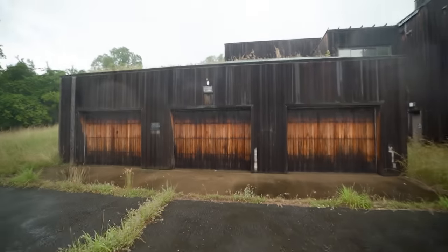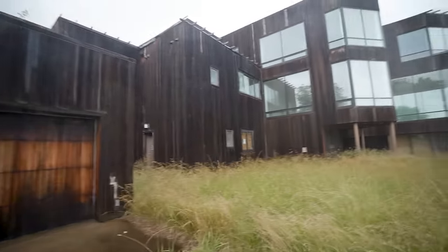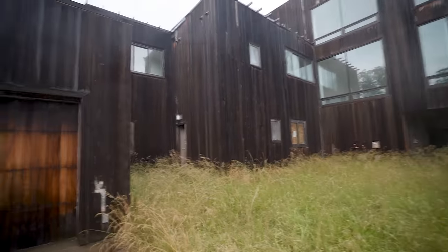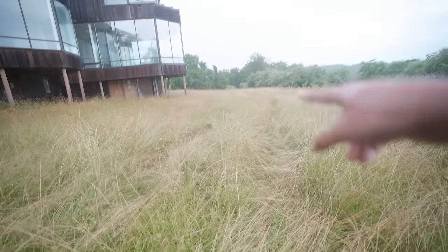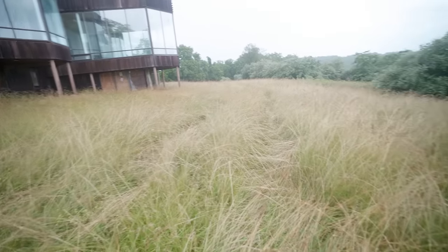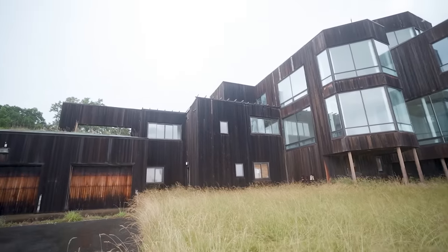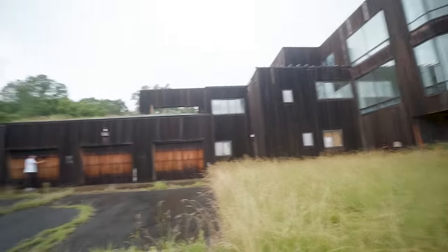All right, guys. There's a path right here. I think some car must have come through. Let's take a closer look. Oh man, super drenched now.